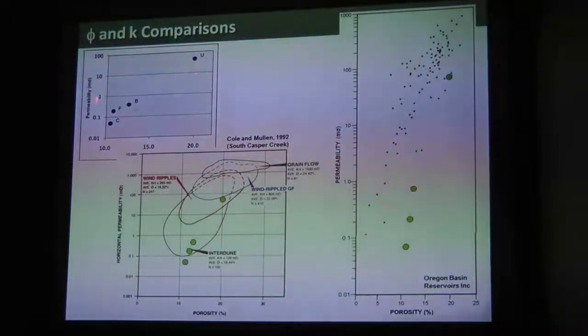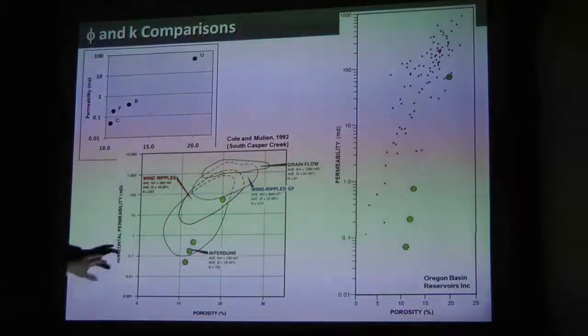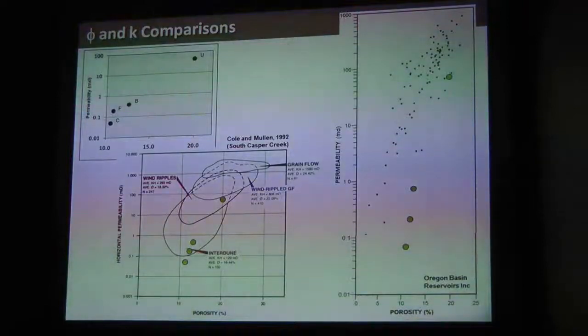And then taking that same data and plotting it against other compilations from the region. Here's the porosity-permeability data from Oregon Basin up near Cody. You know, our undeformed sample seems to fit right in with some of the higher quality reservoirs from that subsurface producing case. And then we fall off very quickly towards some of the poorer reservoir characteristics. Now this is this high porosity and permeability eolian sand. Plotting it against the Cole and Mullen South Casper Creek data, we don't quite get up to their highest qualities, the grain flow and the wind ripples, but soon enough we fall all the way down with our eolian sand into the non-reservoir inner dune characteristics that they plot for their data set.